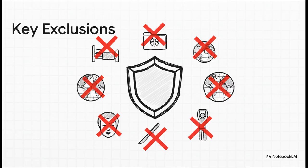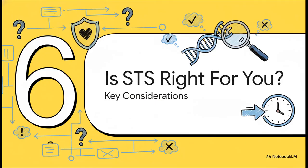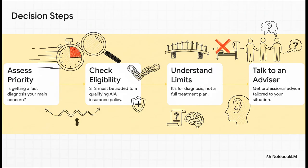And of course, it's not going to pay for anything that ACC should be covering or for procedures that are purely cosmetic. All right, so let's pull all of this together. How do you actually decide if something like specialist and testing support is the right move for your situation? Here are 4 key things to really think through. First, what's your number one priority? Is it getting a fast diagnosis, or is it having the cost of treatment covered?